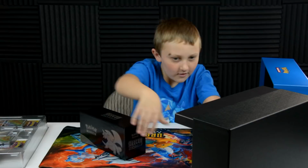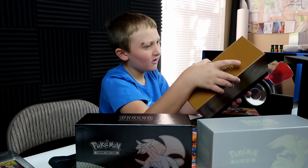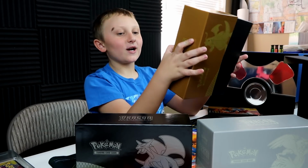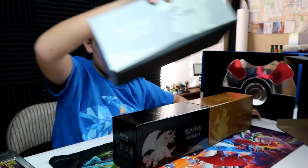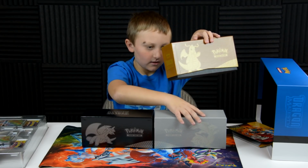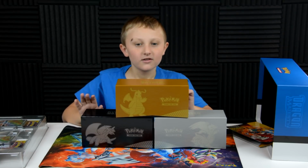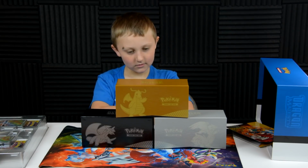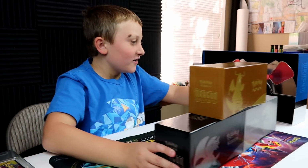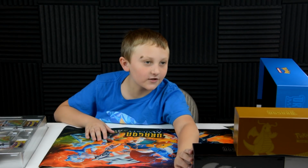What's in here, guys? These aren't Elite Trainer boxes, are they? No, they're storage boxes. Which one do you like the best, guys? I have a feeling I like Reshiram the best. Dad, which one do you like the best? I like them all. I like the gold, the silver, and the black. It's almost like gold, silver, and onyx. Wow, this is an awesome pack so far. That's why it's a super premium. Those are for storage, right? Yeah, I think they're for storage.